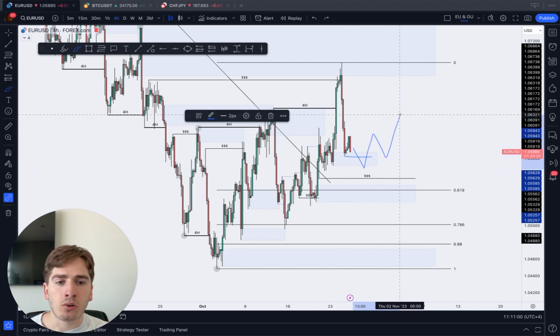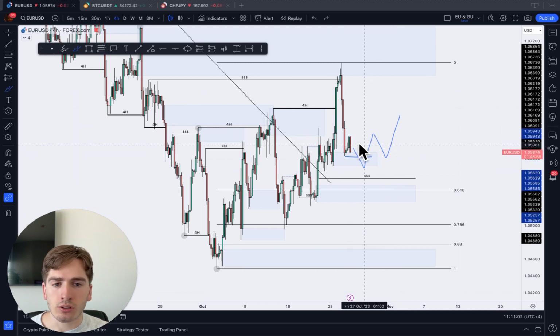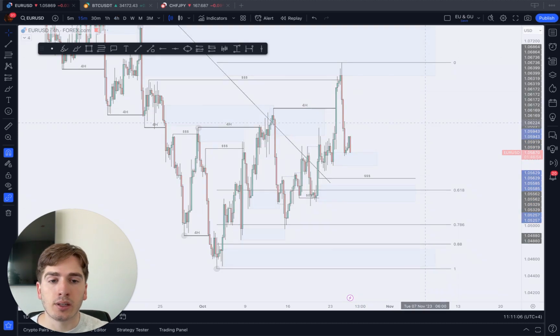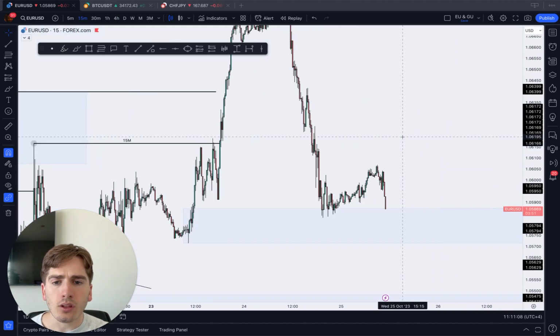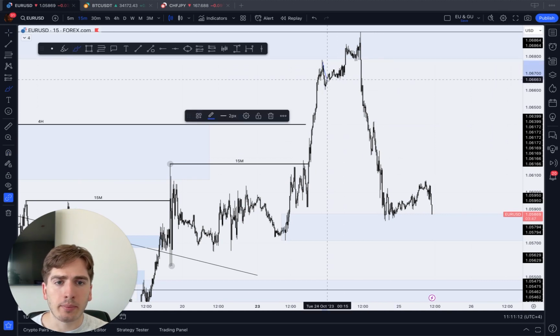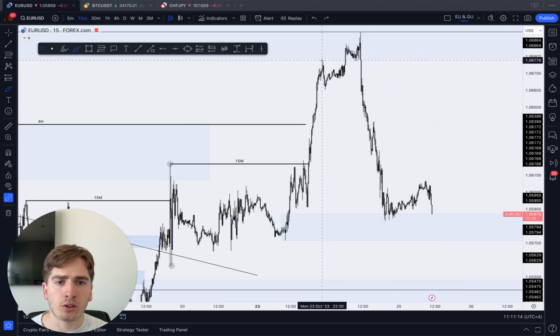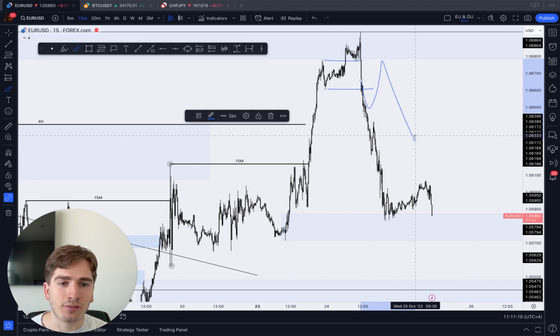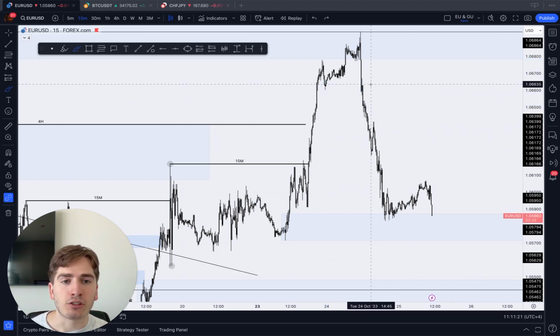So take out that low and then look for that change in structure and a 4-hour change of character, which is likely going to be a 15-minute change in structure. So overall, from a 15-minute perspective, I don't see this as a swing pullback, or this is a swing pullback. What I was looking for yesterday was, of course, this break of structure, and then a pullback, and then a further sell-off. Didn't happen, so no entry for myself.